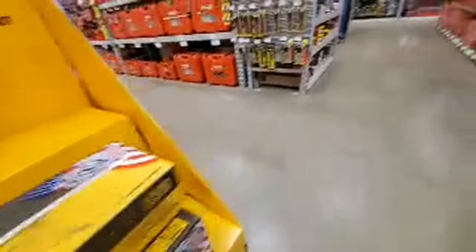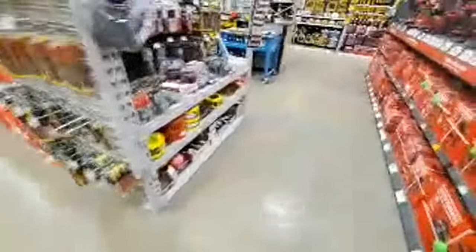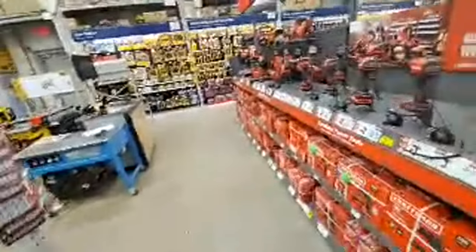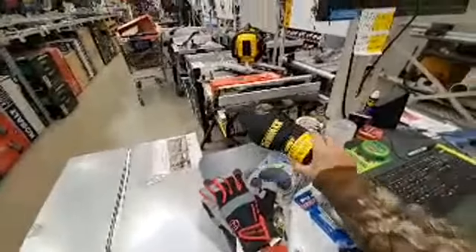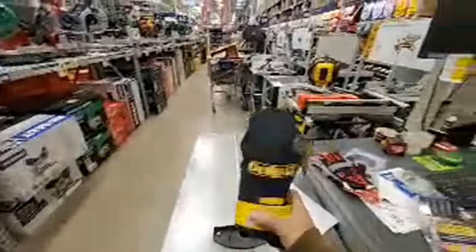Oh, I'm sorry. Almost got right over here. All right, so, yeah, here's the only two brushless tools in the Craftsman line. And what do they got here? Gloves. Oh, this is a hat. Hat and socks. They have this on Amazon, guys, for like 10 bucks.